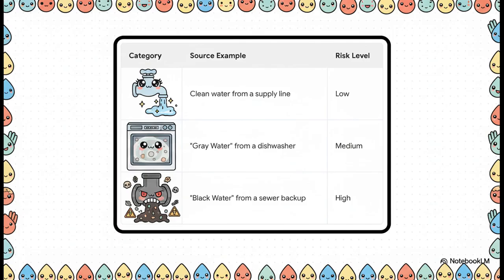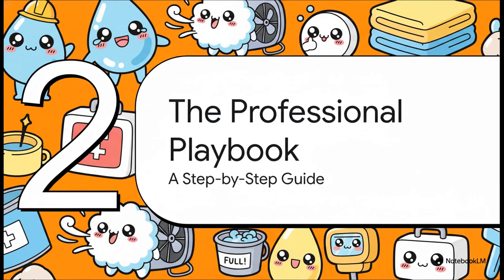Category 1 is clean water, from a broken supply line. Pretty low risk. Category 2 is what they call gray water. Think water from a dishwasher. It's got some gunk in it. But category 3, that's black water. This is the serious stuff, from a sewer backup or flooding, and it's full of dangerous pathogens. Figuring out the category is a huge deal, because it dictates the entire safety plan and cleanup process from that point on.